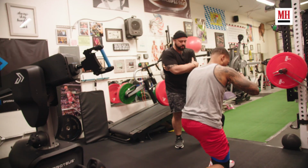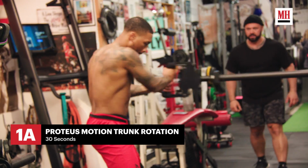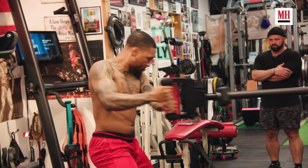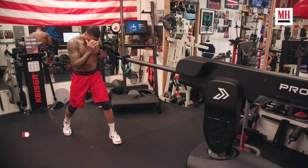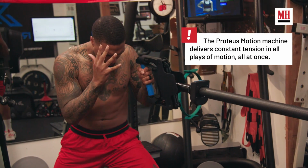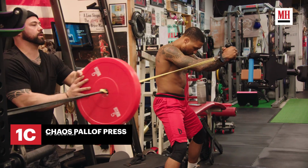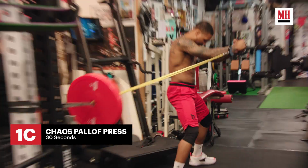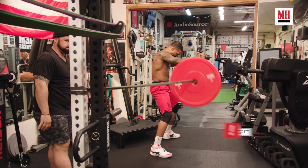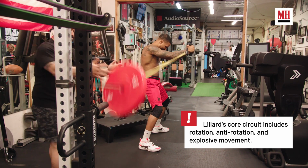We started off with some warm-ups, but then we did a rotation on the Proteus, trunk rotation, where he creates rotation, and then we combined that with some push-pull, left and right. We got in our boxing stance, but what I'm looking for on that is a push and a pull, so you work in both. And then we combine that with the anti-rotation, where he fights the movement that I create, which is a great complex, so where he can create a movement and then resist one.